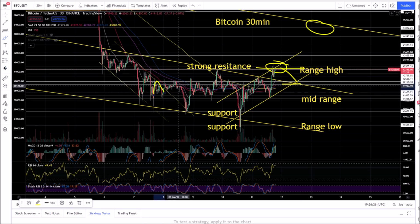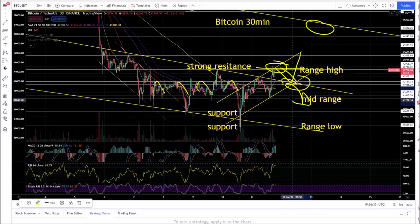I mean, this is resistance, resistance, resistance, resistance. Now it would be support, and you could get another push higher out of Bitcoin. This breaks, and you're looking for downside out of Bitcoin.